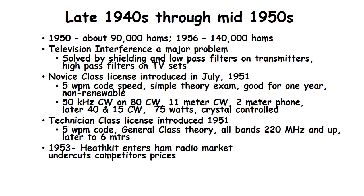The technician license was also introduced in '51. It took a 5-word-a-minute code exam and the general class theory exam. It started off with privileges on everything above 220 megahertz, and later came down to 6 meters. Then in 1953, Heathkit entered the ham radio market and undercut Johnson and Collins and other competitors as far as prices went.